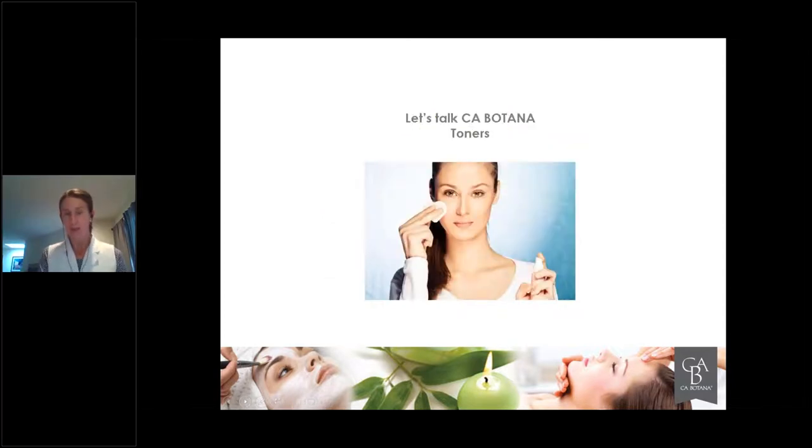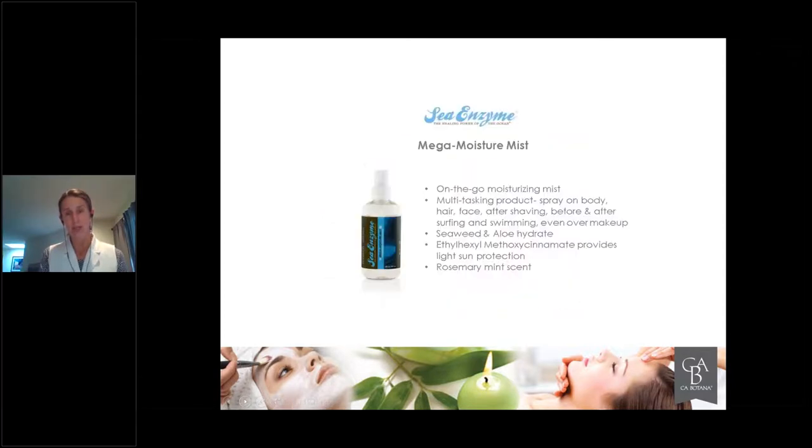Toners, that's another part of repairing the skin, is we need to balance the pH. And this particular toner is another multitasking product. I like a lot about the Ambrosia Cenzyme lines because they are synergistically used so much together, but they also are multitasking products. This particular multitasking product is a hair care treatment, a body care treatment, and a face treatment. So think of it as a toner, a spritzer for your hair.